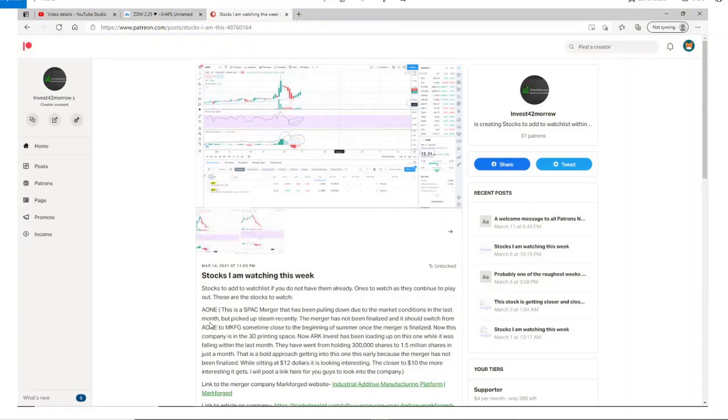And I stated over at the Patreon that AONE, this is a SPAC merger that has been pulling down due to the market conditions in the last month, but picked up steam recently. The merger has not been finalized, and it should switch from AONE to MKFG sometime close to the beginning of the summer once the merger is finalized. So it's still in the process.